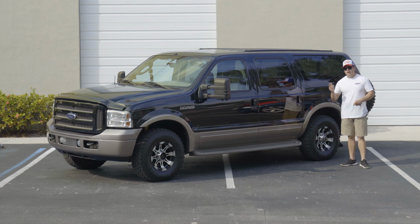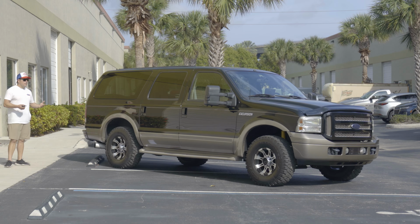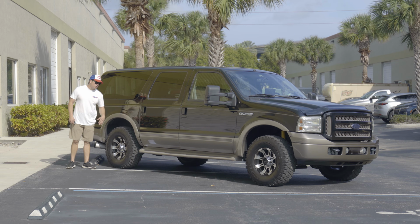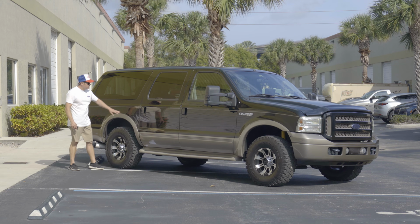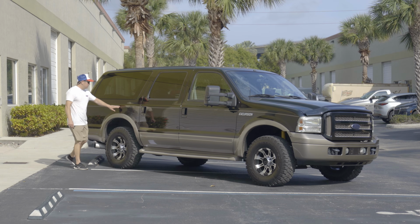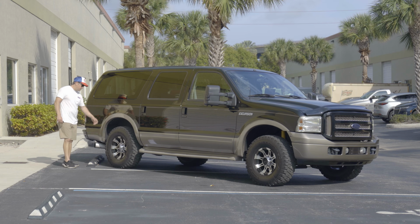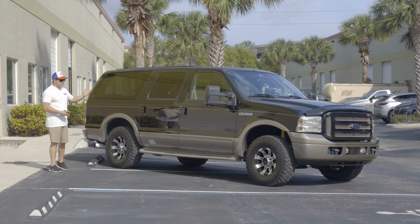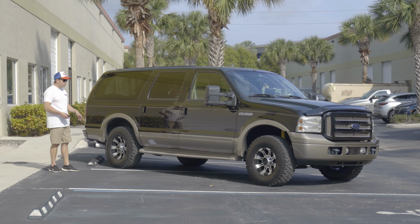I'm going to go to the other side now and showcase the rest of the vehicle. We're on the passenger side right now. I'm sure you're looking at this beautiful shot here of the body lines. Extremely even. All the paint is original. You still have your dealer pinstriping, which looks great, along with the accents. This is an Eddie Bauer, so this is the top of the line. You have that leather interior. You have your factory side steps here.